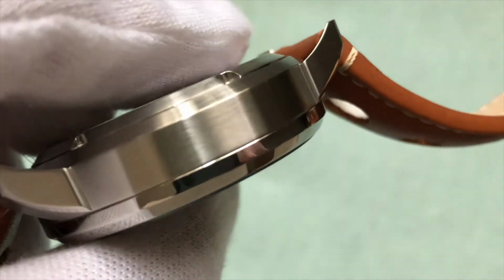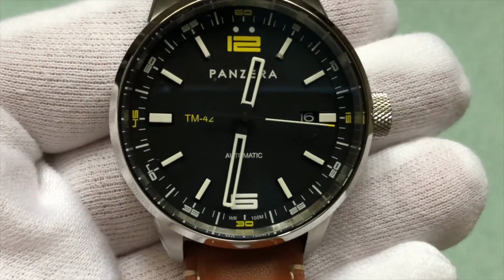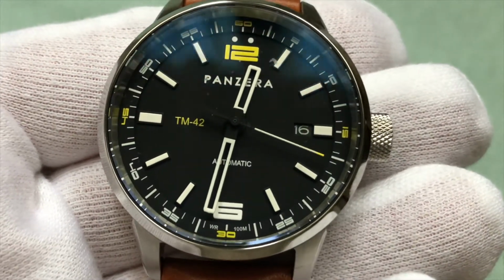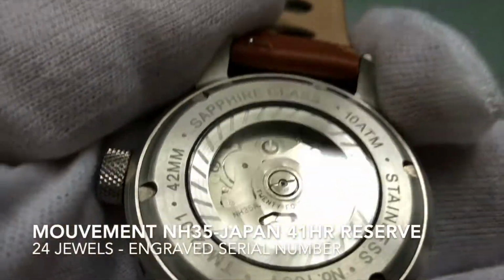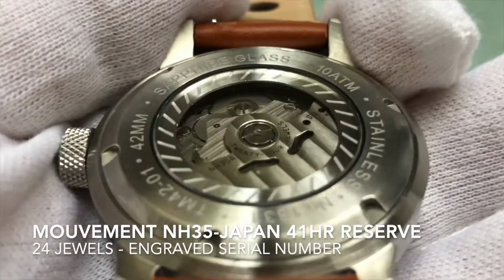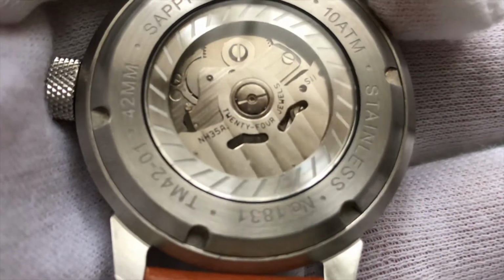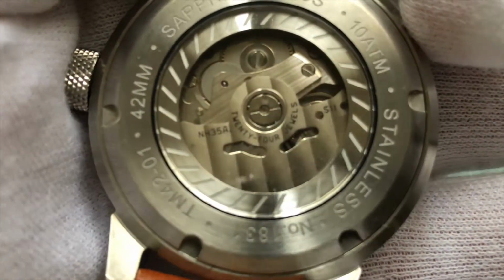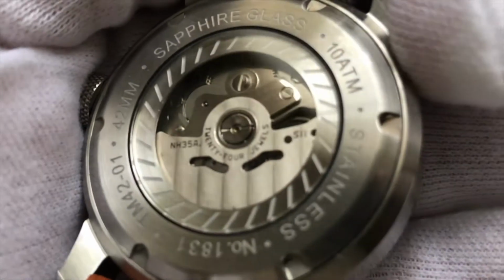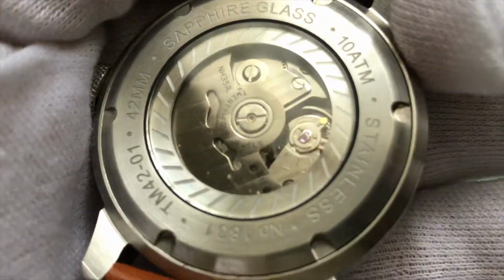Very solid, nice sections, very nice design, midnight black dial, and it's an automatic watch. Very nice timepiece. I really enjoy wearing this watch a lot. And Panzera just makes really beautiful watches.